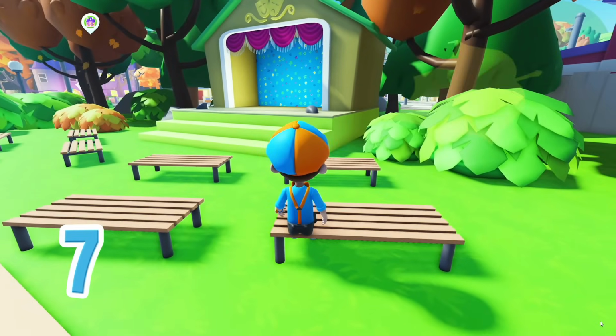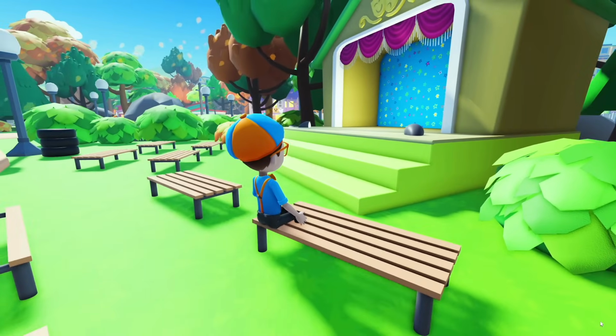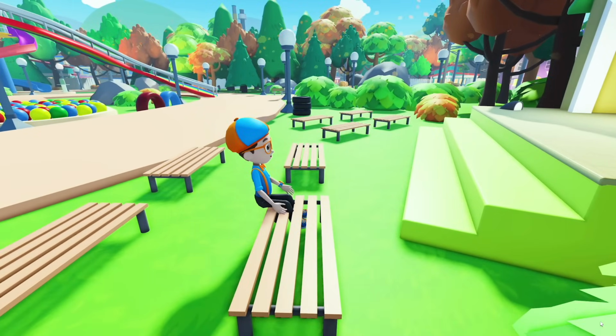Seven, ooh, yeah, you can see so much from the back row. And eight, there are eight benches here. So cool. So many benches for so many friends. Everybody can come and watch.